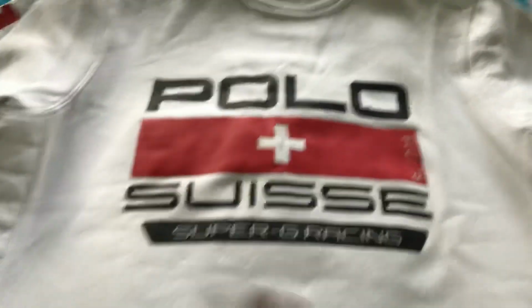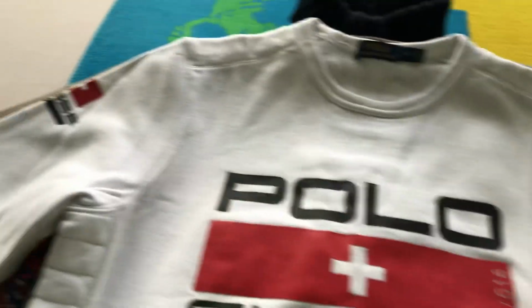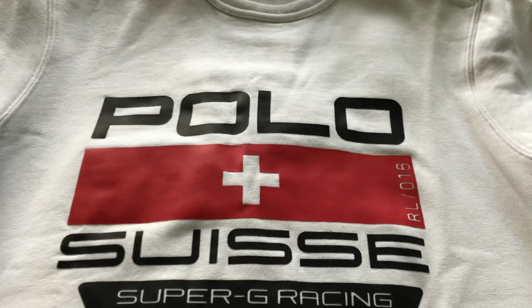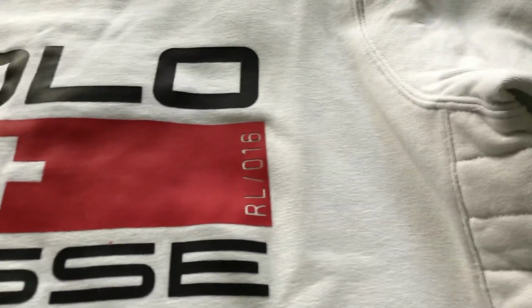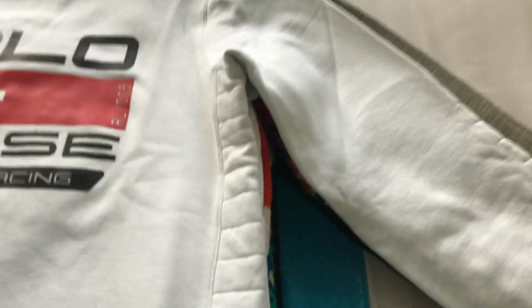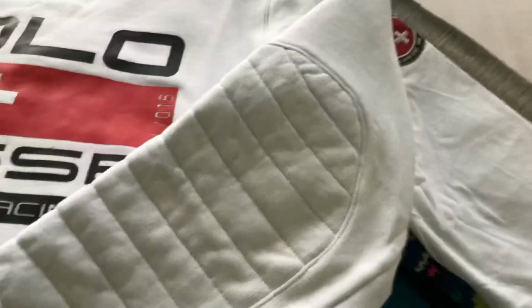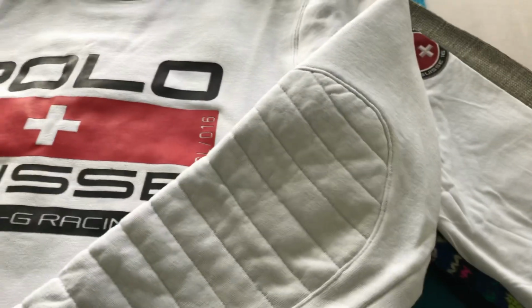Here we have one of my favorite sweaters, the Polo ski sweater, the Polo Suisse. Super G Racing. Got the RL 16. I got this in late 2015. We got that nice ribbon on the side. I got a rugby that reminds me of this a lot. Kind of looks like a motorcycle jacket or something. And you got that nice, huge elbow patch that goes all the way down to the cuff. Very, very dope.